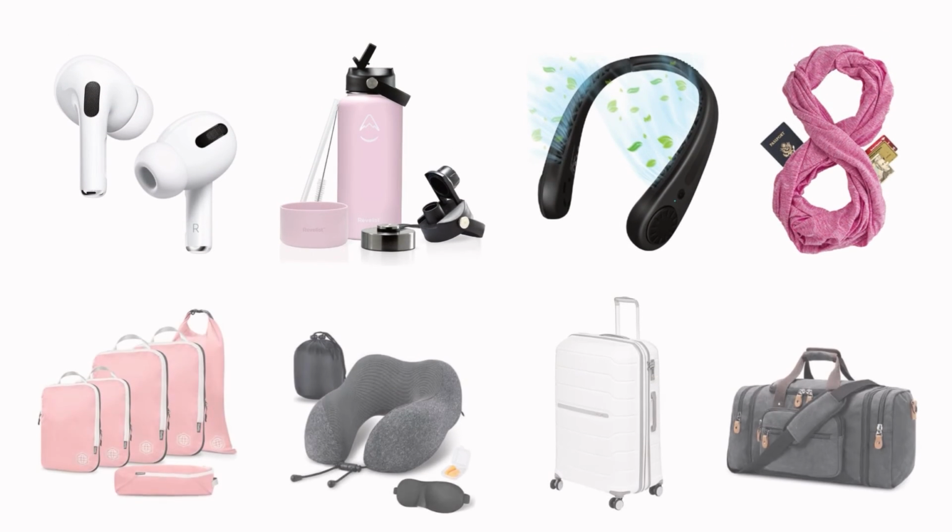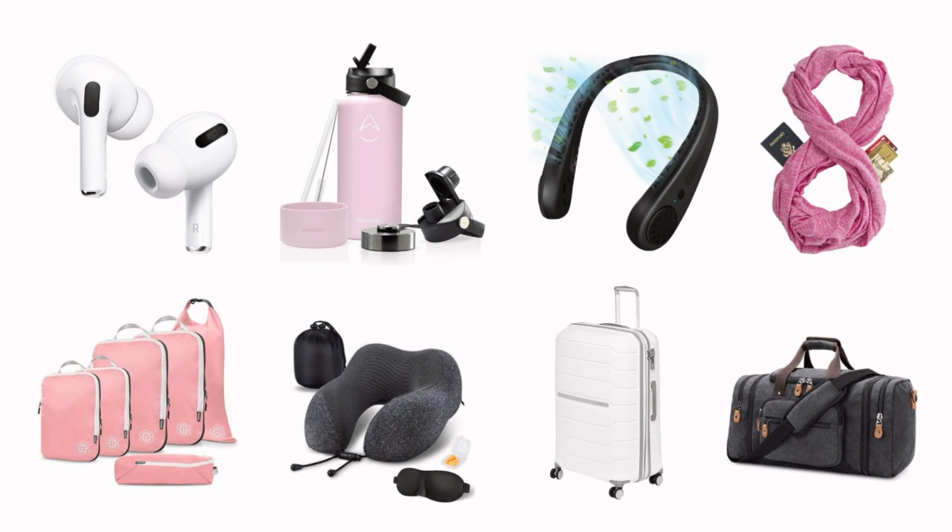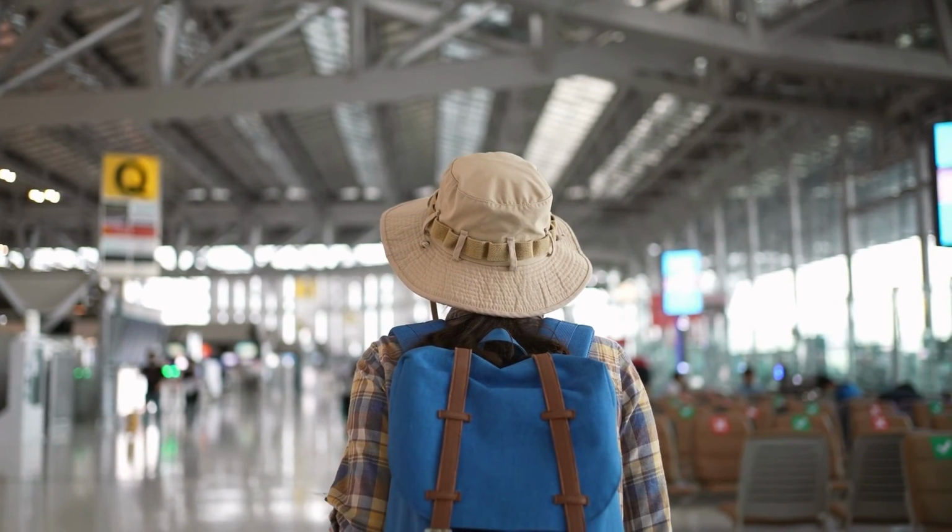These items were hand-picked and tested ourselves, and we can attest to their usefulness while traveling.